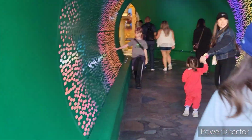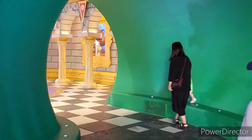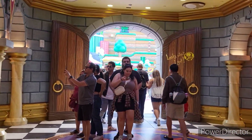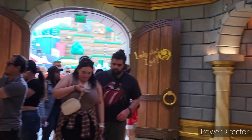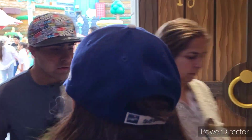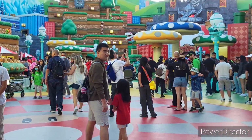Still taking pictures, but I still haven't even taken pictures near the warp pipe. Let's see if it's empty, the land. It says it's a 100 minute wait, but let's just see how packed the land is right now. Still love this land a lot. Oh, the land is not even that busy. You can just kind of walk.